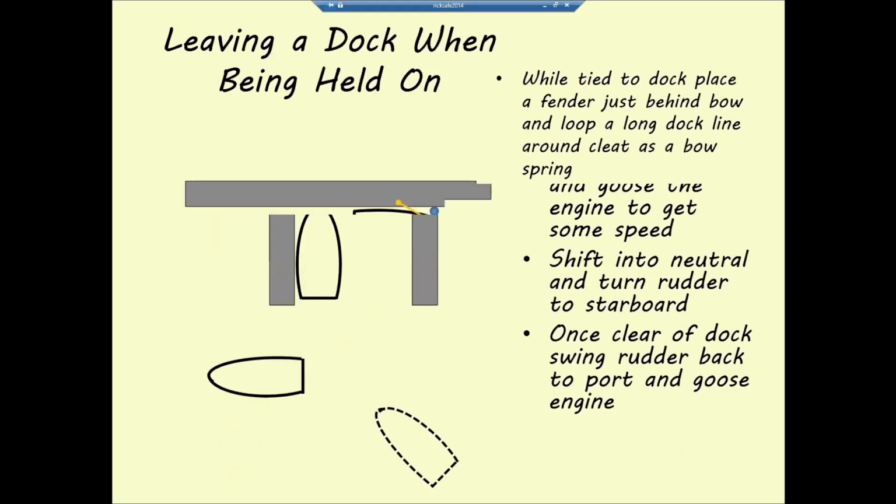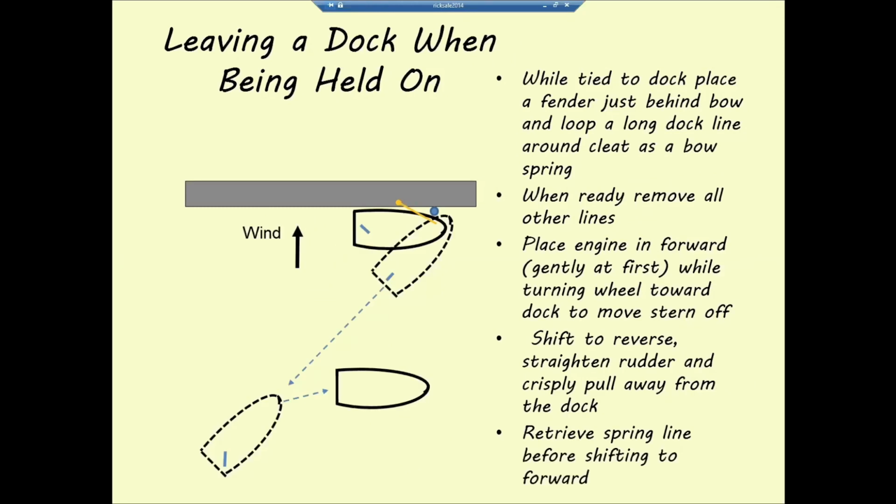Mike, can I ask a question? Yes. On that diagram, it's not showing that you're next to another boat. This is a linear dock. This does not work in a finger slip. Okay. You're on the customs dock with a big power boat in front of you and behind you, and the wind's blowing you onto the dock. How do you get off? Right. That's a good question. No, this wouldn't work in a finger slip, but you don't have that much trouble. You can literally walk a boat back out of a finger slip against the wind generally.